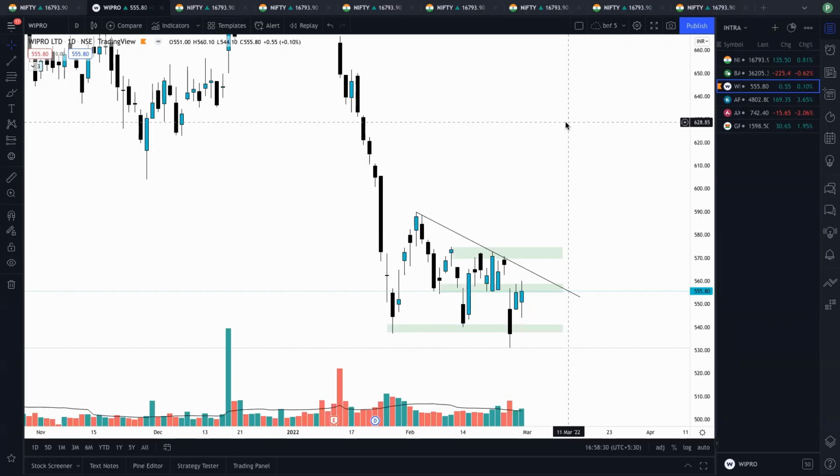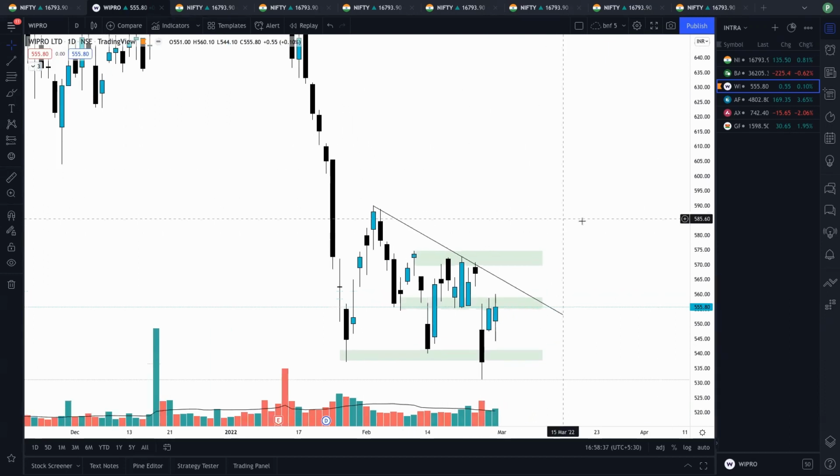So hello everyone. Today I have some stocks for you that you can trade tomorrow, and at the very end we'll also do Bank Nifty and Nifty analysis. So first off, we have Wipro.